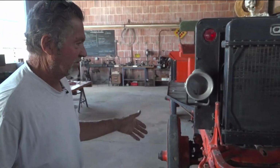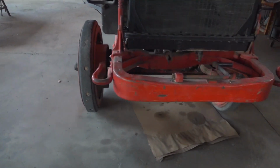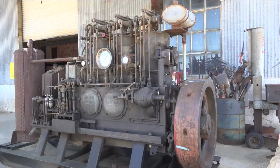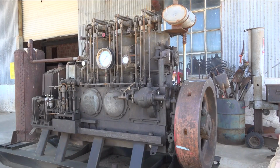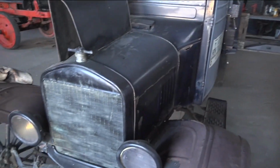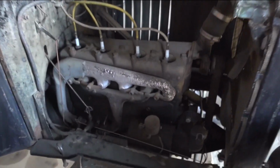This is four-wheel drive, four-wheel steering. Brian Elmore is the president of the museum, which is now home to hundreds of trucks and engines from days gone by, like this 1925 Model T. This was donated to us. It was sitting out in some people's front yard with a tree growing up through the engine.